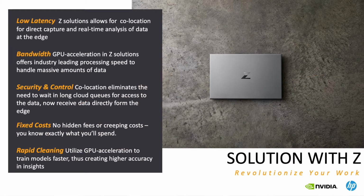That's the reason we at HP believe that the future of data science is at the edge. Gartner, in a recent survey, expects that 75% of enterprise data will be processed outside of the cloud in 2025. And shifting intelligence to the point where data is created opens a new world of possibility. You can save time. First of all, clearly, edge computing allows co-location, direct captures, and real-time analysis.